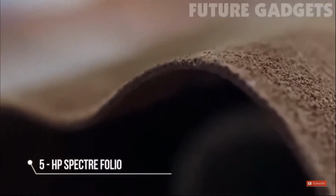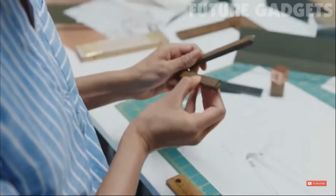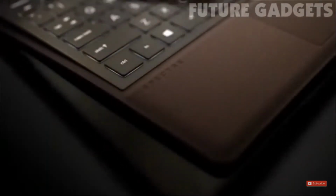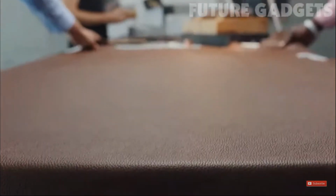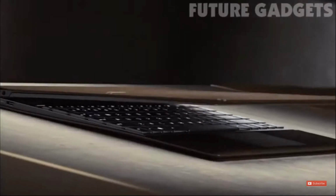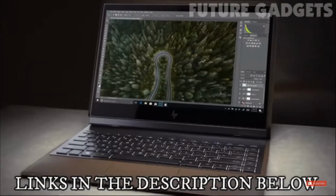Timeless. Elegant. Craftsmanship. These are the kind of words typically reserved for the worlds of high fashion and design. But that's about to change. Introducing the HP Spectre Folio. Quite simply, the most beautifully crafted PC ever. That's 100% genuine leather. Yes, leather. And it shrouds the device at every turn, creating a surface that's warm, visceral, and unlike anything else you've felt from a piece of technology.